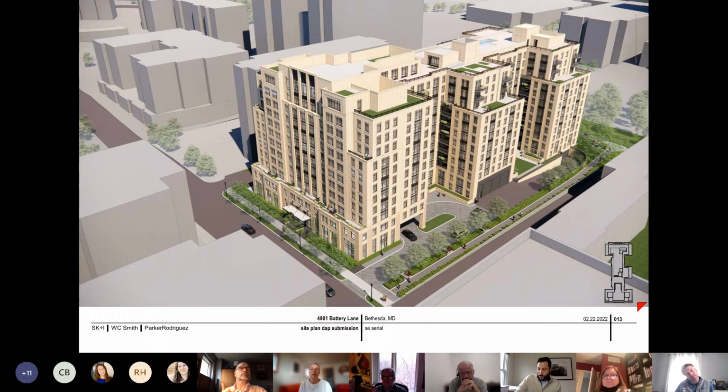As you can see, the architecture has also really played well with this idea of defining a very strong pedestrian scale with the architectural treatments, the way that we've been working with architects to locate the uses that are active and engage the streetscape, as well as the pedestrian connection.